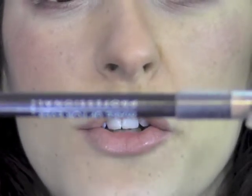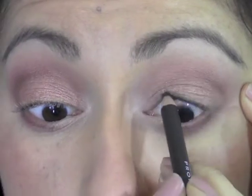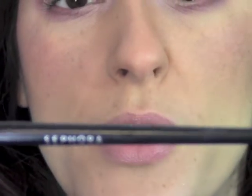The next thing we're going to do is take a Makeup Forever Crayon Kohl pencil in 9K. It's just a deep chocolatey brown, and we're going to tight line that. We're also going to take a little bit of that eyeliner and line the top, and I'm going to have a smudge brush ready. This one's the Pro Shaper number 18.